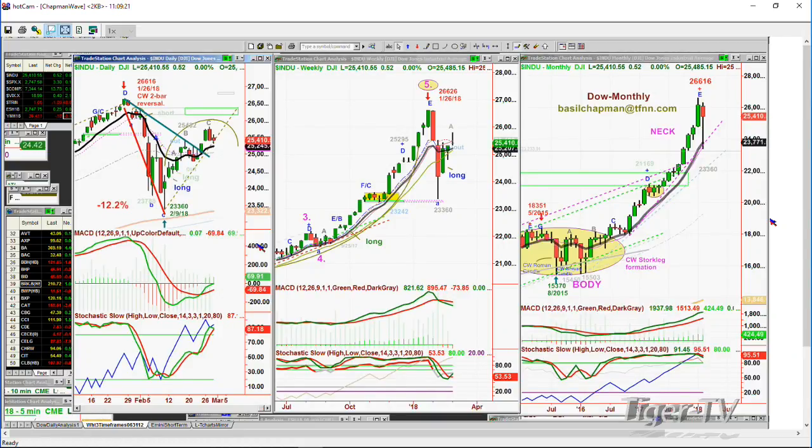So this is the chart on the left. I'm going to discuss that, I'm going to discuss the weekly chart in the middle, and I'm going to discuss the monthly. So let's get rid of all the other stuff. The Dow right now, the most important parameter is the 9-period moving average support at 25,246, and a break into the 25,800s, and that really has to happen by Friday at the latest.